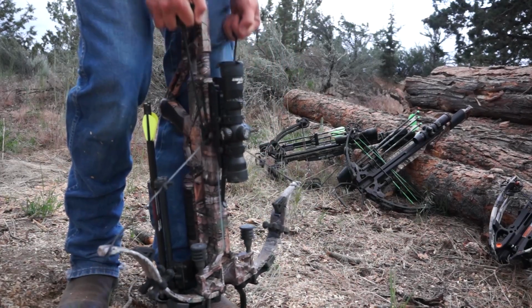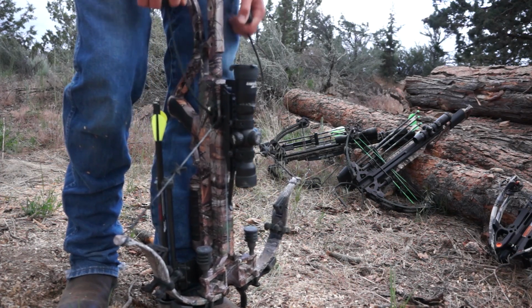Next one up, we have the Excalibur. That one was somewhat simple because it's a short draw, but at the same time there's a lot of pressure. It's heavy. It's a lot heavier than the other ones, so it was a bit difficult. We're going to give that one a C+.